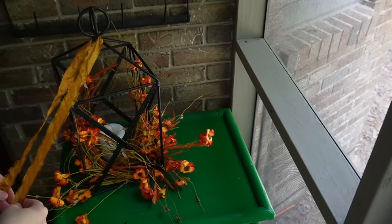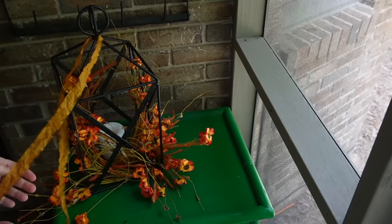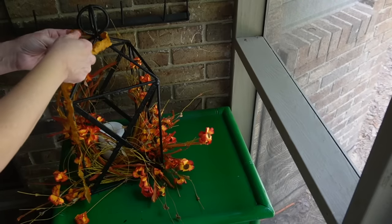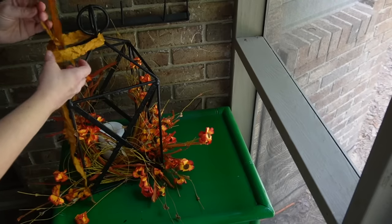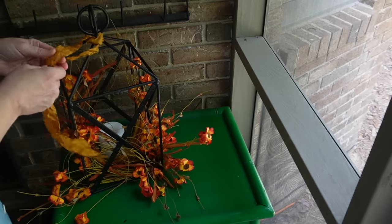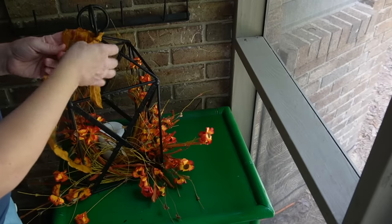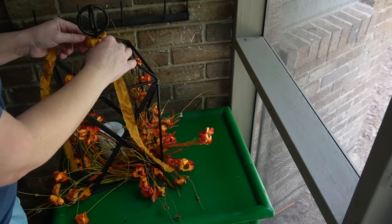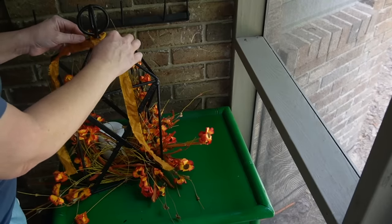I had some of this beautiful ribbon left over that I used last week on our swan that is on our built-ins, and so I just took a little bit of it and tied it around the top of the lantern. It is that golden brown color that I love so much for fall. I just did a simple knot and let it hang down the lantern to add a little more texture and color.